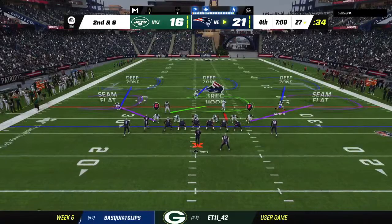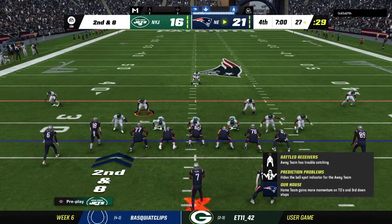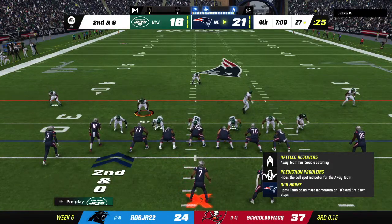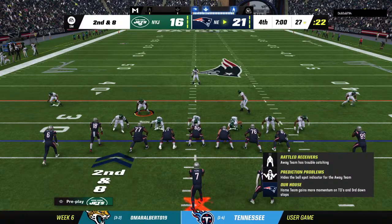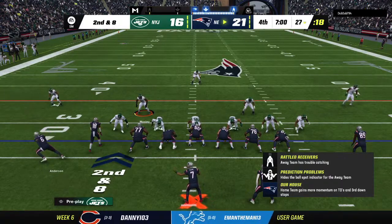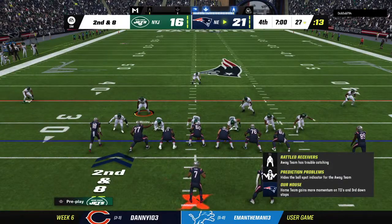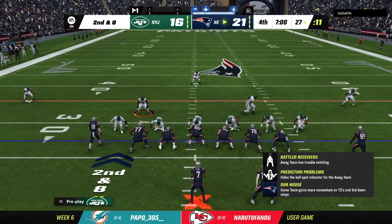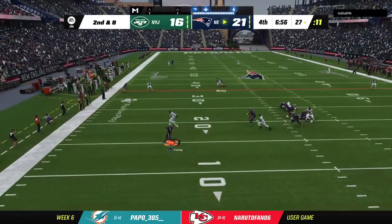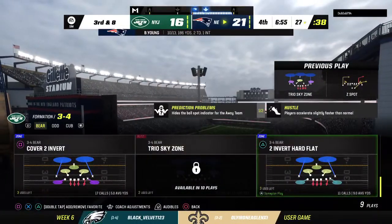The last run good for 2. Here's 2nd and 8. Buffalo 18. 19 tight. From the shotgun, he'll look to throw. Being chased out left. And he's just going to get rid of this thing. To no one here. He throws it away.